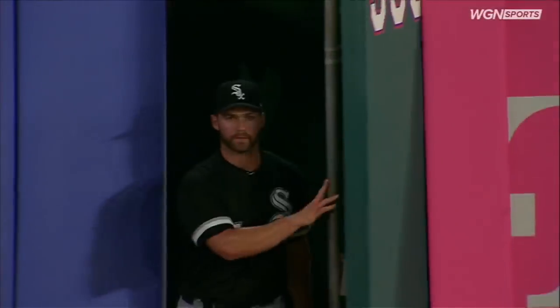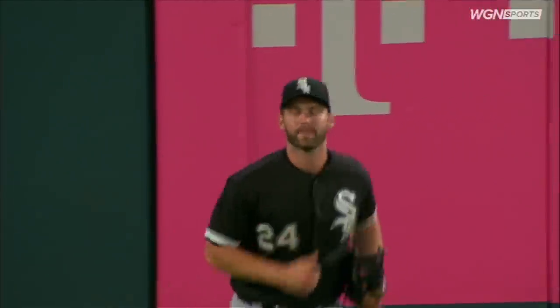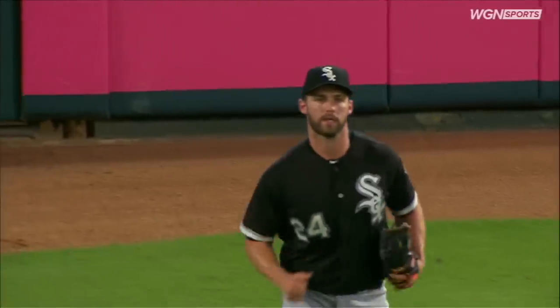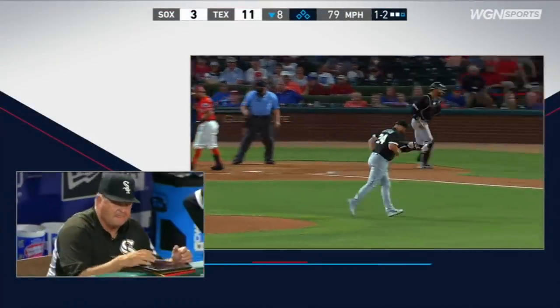Trotting in from the bullpen. Yes, it is just when you thought it was safe. Matt Davidson comes on to pitch. There it was, strike three.